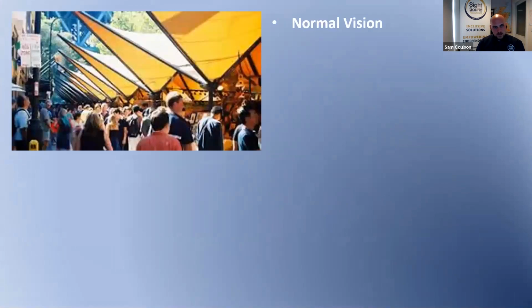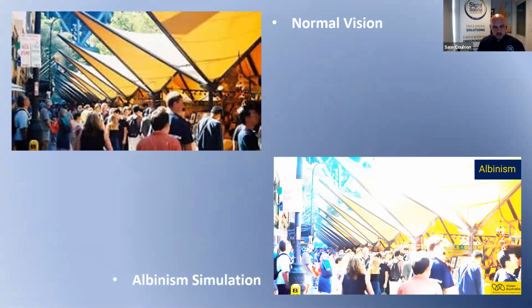So we all know the score by now. I'm just going to show you a simulation of what somebody with albinism may or may not see. So this is what somebody who has regular vision can see, and then the albinism simulation. So you can see a lot of light sensitivity there as well. Just gives you a general overview.